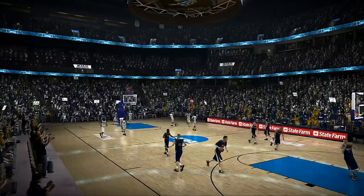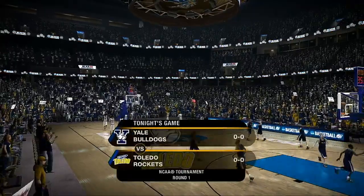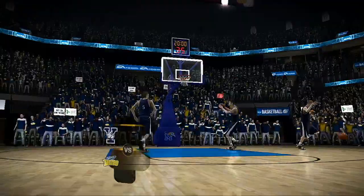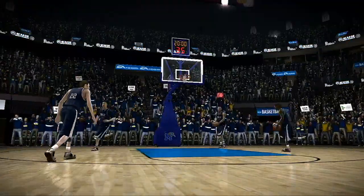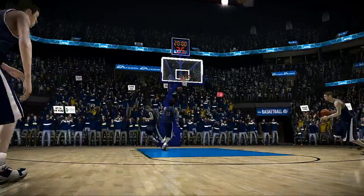Dick, you and I have waited all year for this. It's the most exciting, action-packed 2 weeks in all of sports, and it tips off in today's game between the Yale Bulldogs and the Toledo Rockets. It's showtime, baby. Let's get the intros and get this one started. You got it, partner. So without any further delay, let's get this one started.